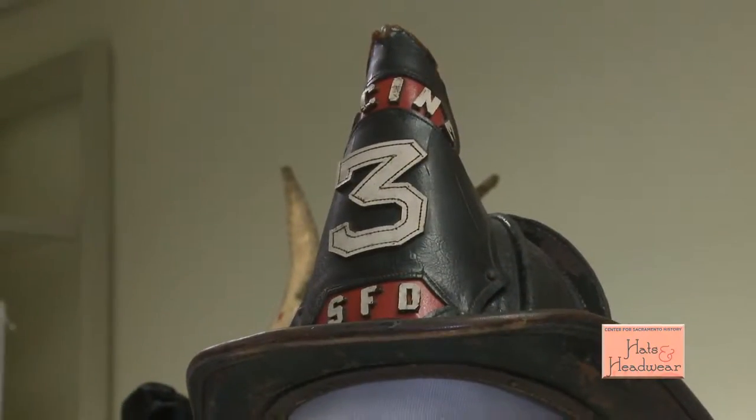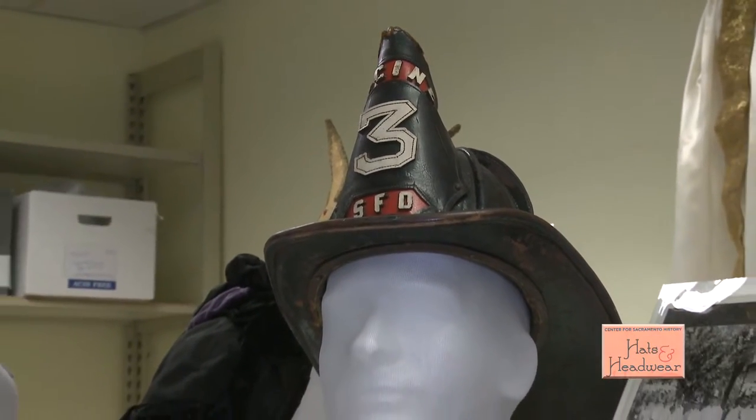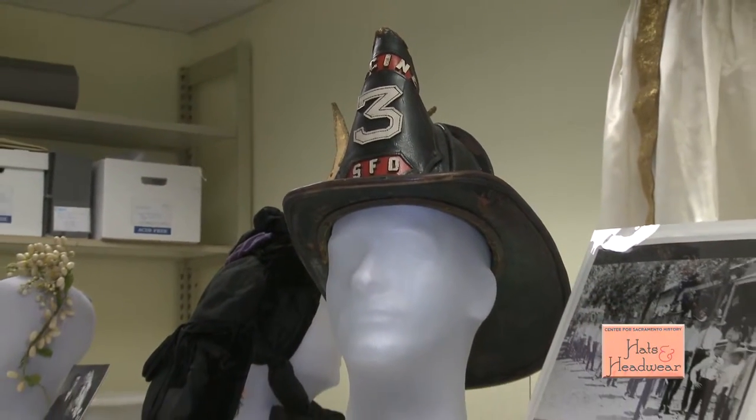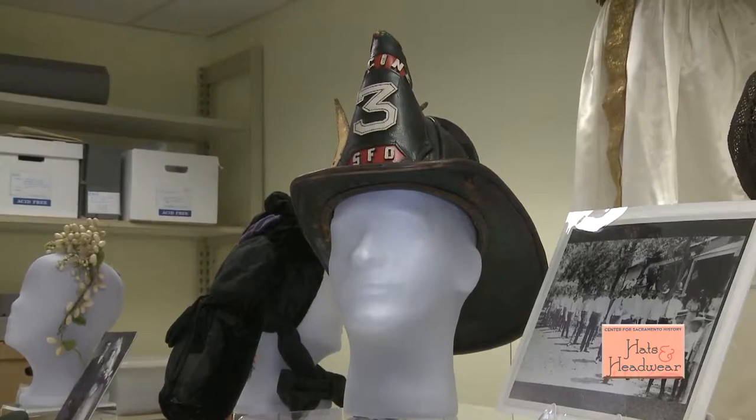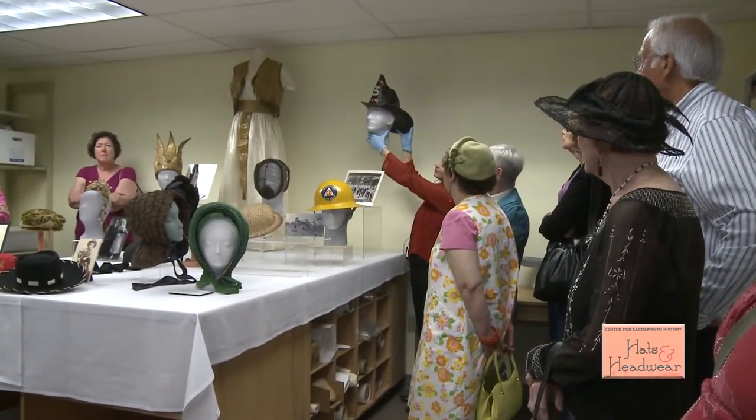That hat is about from 1880. It was worn by a local Sacramento firefighter in engine house number 3. And it's great because the emblem on the front tells us that he was in engine house number 3.